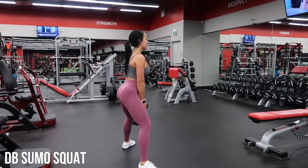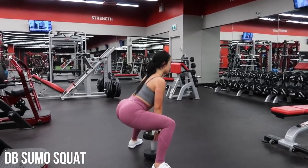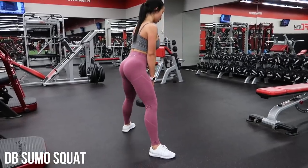And then the last exercise to finish off your leg day is going to be some dumbbell sumo squats.